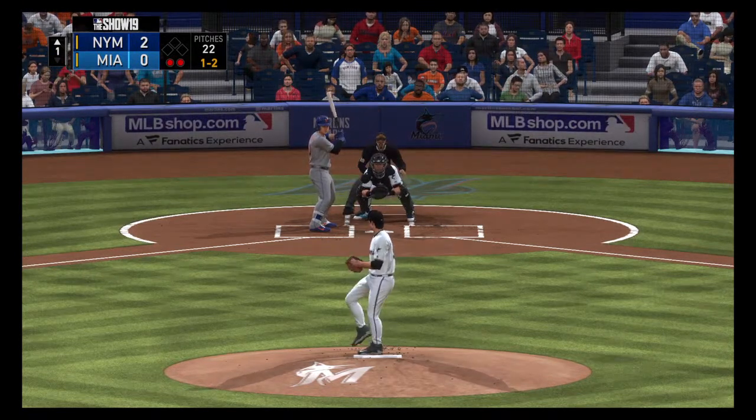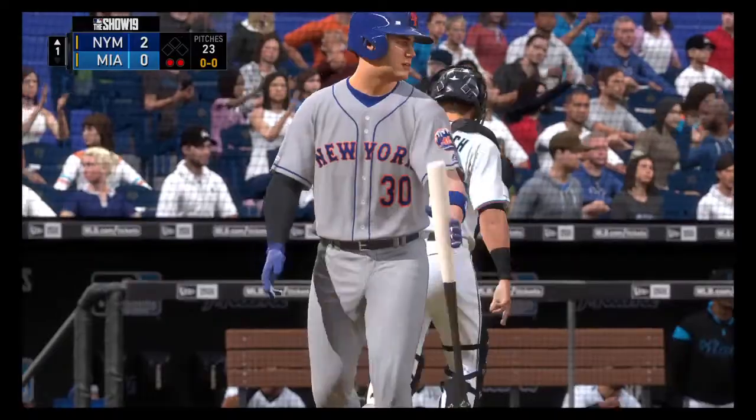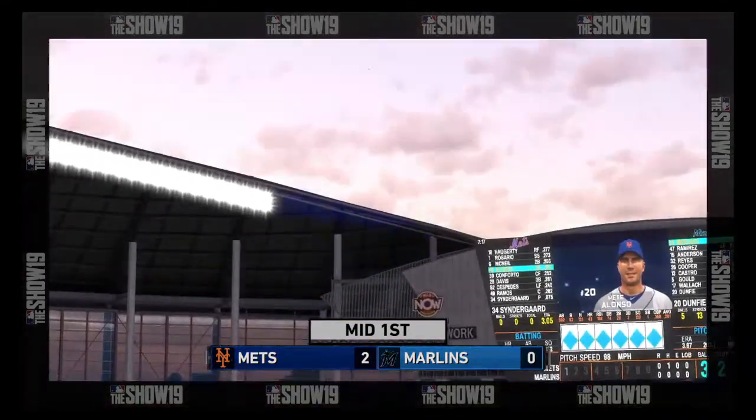Set to deal on a ball and 2 strikes. Now a fastball swung on and missed, and that is out number 3. But the Mets do strike for 2, both coming on this 2-run home run. Home half of the first coming up from Miami. It's now 2-0 New York.